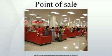At the point of sale, the retailer would calculate the amount owed by the customer and provide options for the customer to make payment. The merchant will also normally issue a receipt for the transaction.